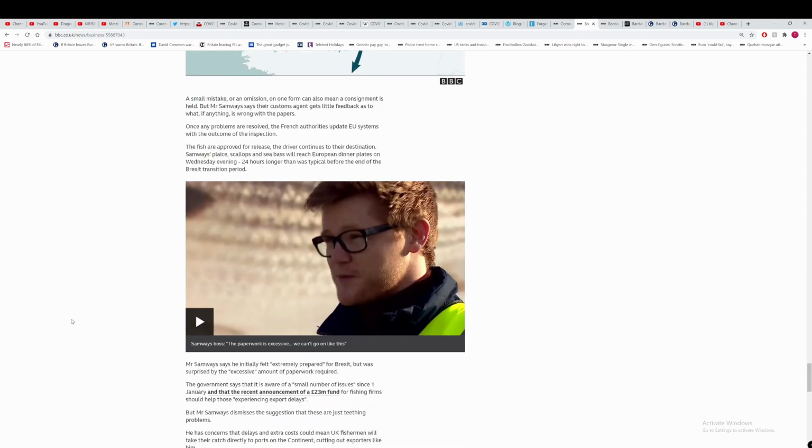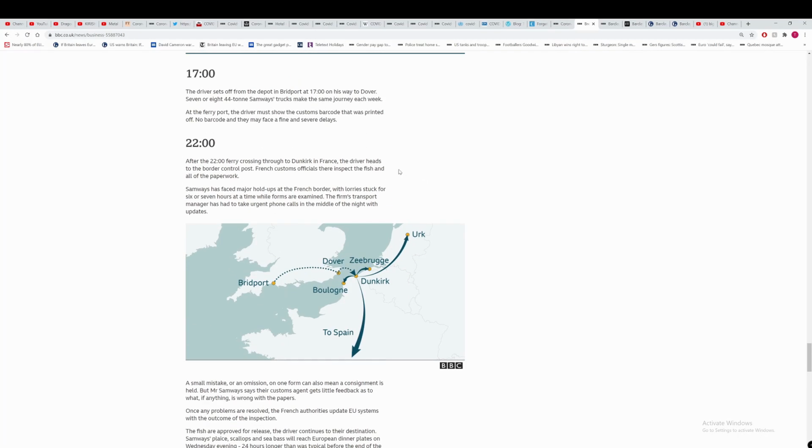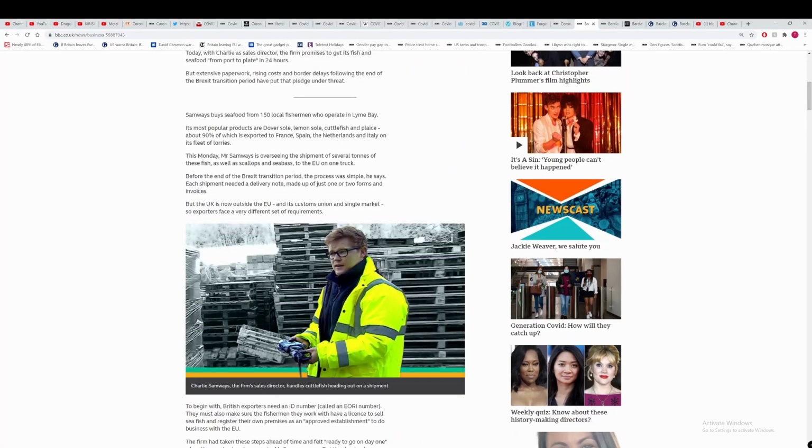I don't know how he voted, but if he voted for Brexit, he was duped. You may have access to more fish, but you've lost your export market. So, well done, you've won. And you've got to remember here, only 10% of the fish that this company deals with is kept within the UK. 90% is exported out into the EU. How do you replace a market that is worth 90% of your business? How? You're losing 9 in 10 customers.